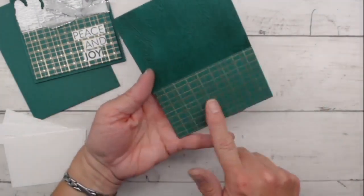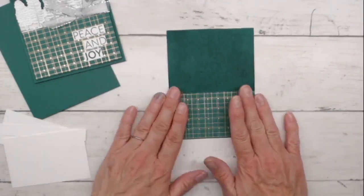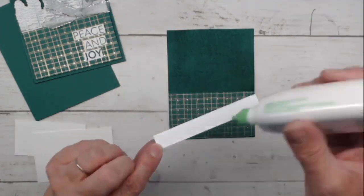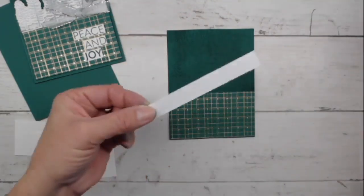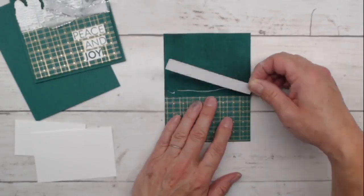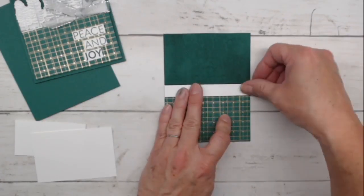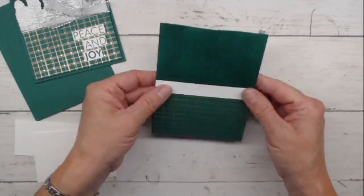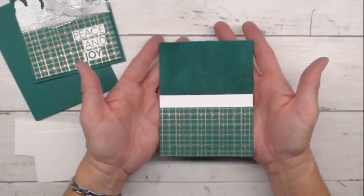Now this is going to fit across widthwise, so it's the perfect size. And then you've got a little strip of white here, and this is going to go across. And again, it doesn't matter which side on this one, it's white, but it's going to come right up here. I'm second guessing myself. I'm like, wait, no, yes, it is. It's going to go up here just like this. So again, bones of your card.